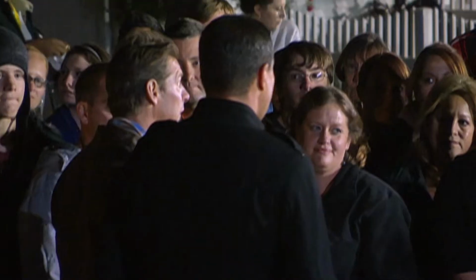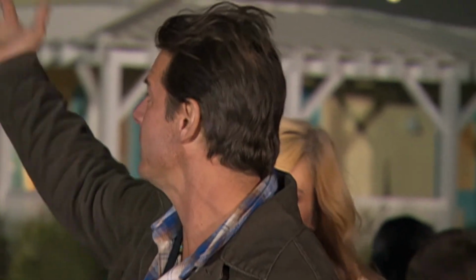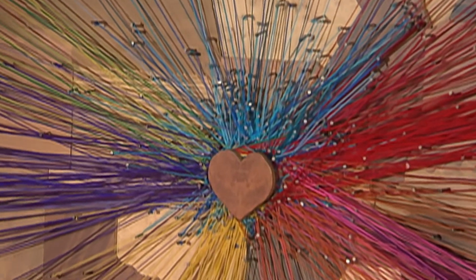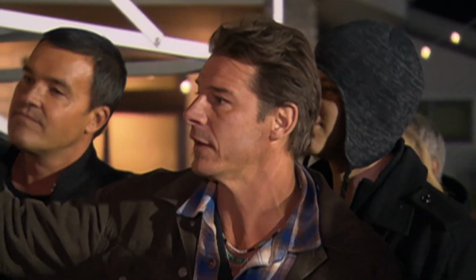So this week, we had over 12,000 volunteers. And to see that kind of dedication was incredible. So I wanted to do a project that really told the stories of the volunteers. Bring it in. Every volunteer that came grabbed a nail, picked a piece of yarn from their different colored region, and tied it from where they were from all the way back to Joplin. Not only is Joplin the heart of America, but Joplin is in the hearts of all Americans. And this is a gift that we're going to give to the city.